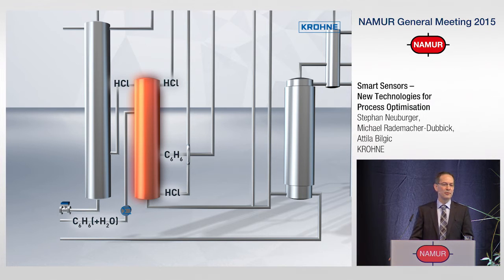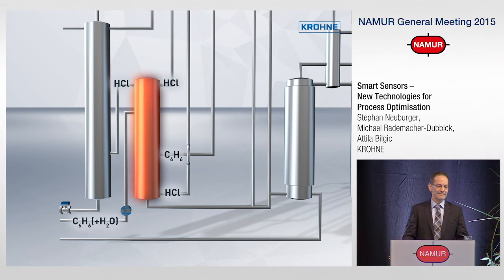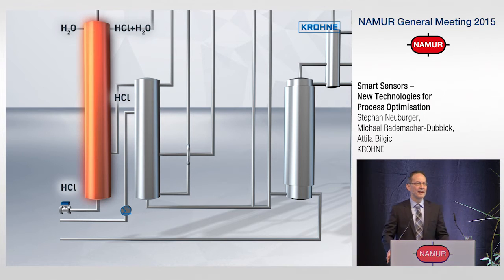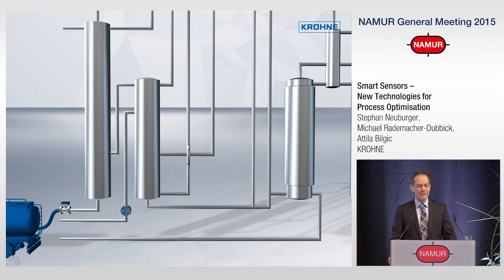I extract the water from the benzene by introducing hydrogen chloride, which is formed as a byproduct of chlorobenzene synthesis. The hydrogen chloride gas is then turned into hydrochloric acid through absorption in water. This hydrochloric acid can be resold as an important basic chemical. I am able to verify that this byproduct is low in organic contaminants by using a flame ionization detector.